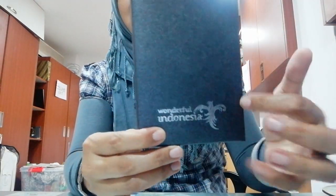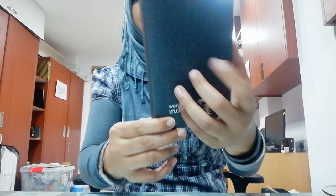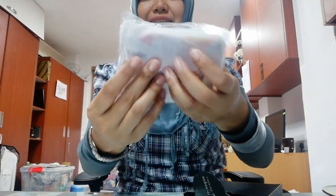Okay, that's one. The other just comes with this packaging. This one we usually don't give you a packet. It will just be like this. Or if you want, we can give you a plastic bag to cover. This again is Wonderful Indonesia with the glossy silver. This is a symbol of Indonesian tourism. Inside it's usually sealed, but this is a sample, so we opened it for you. Inside, it's another bag.